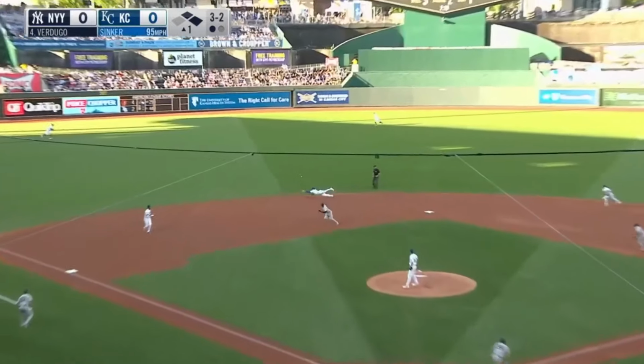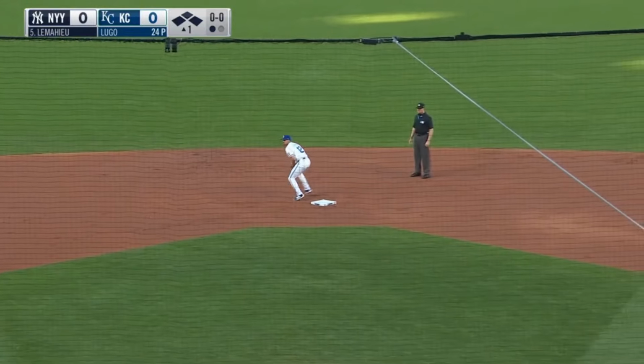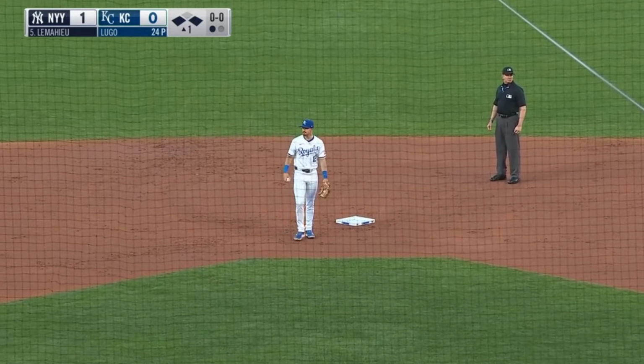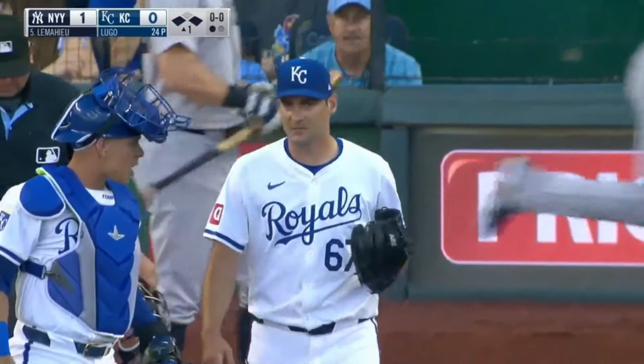The payoff is a base hit off the glove of Witt, trickles into left field. Soto will score. On to third goes Torres. It's an RBI single for Verdugo, and the Yankees take an early 1-0 lead.